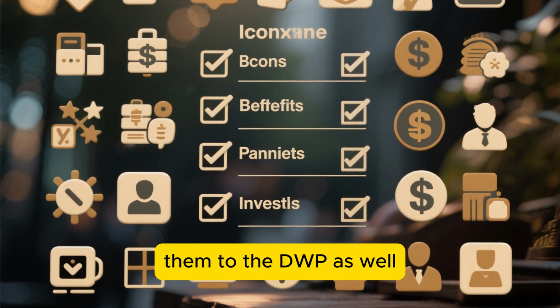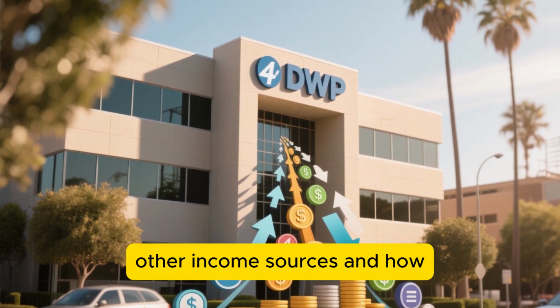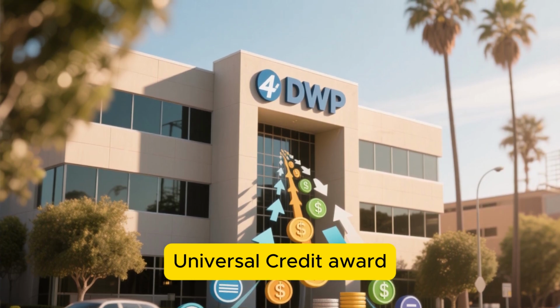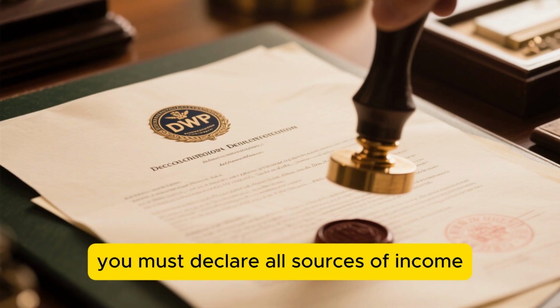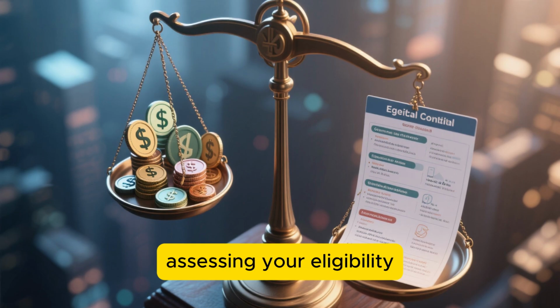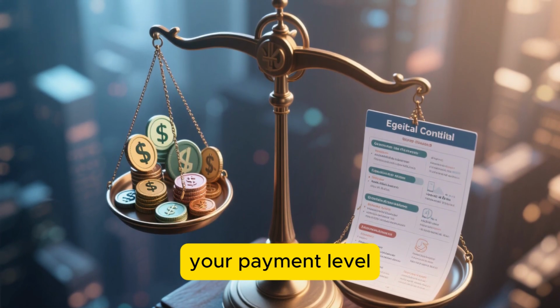The next thing we need to cover is how the DWP deals with other income sources and how savings can affect your universal credit award. As you may already know, if you're receiving universal credit, you must declare all sources of income, and the DWP takes these into account when assessing your eligibility for universal credit and determining your payment level.